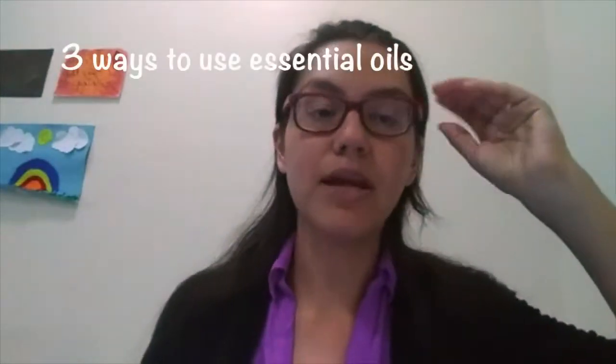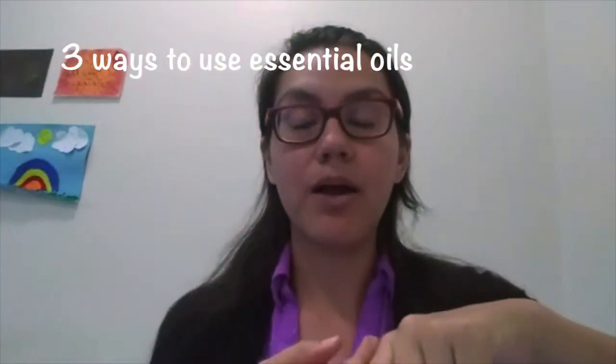Okay, so basically there's three ways to use essential oils, right? You can use them aromatically, topically, or internally. So aromatically, very simple, just inhaling it out of your hand or inhaling it straight from the bottle.